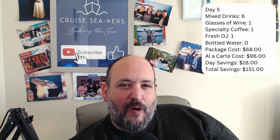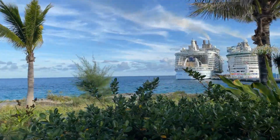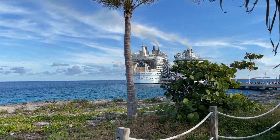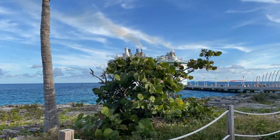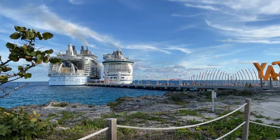Day six was Coco Cay for us. Day six was a nice day. Every time we go off the ship, our routine was to grab an orange juice, a latte, and a bottle of water. So that's what we did during this time. We got off the ship, went to Coco Cay, found ourselves a nice little spot on Shell Island, relaxed there for most of the morning.